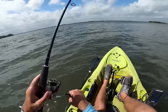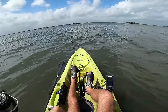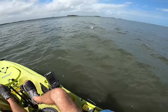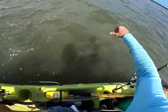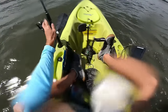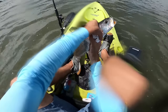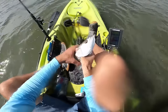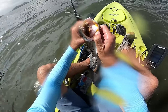Got a nice looking rip right here. Oh, there's a fish. Oh, what is that? Oh, it's a nice trout. Look at that. Big trout. Whoo! Heck yeah. Absolutely inhaled the Savage Gear shrimp. Check that out. Wow.